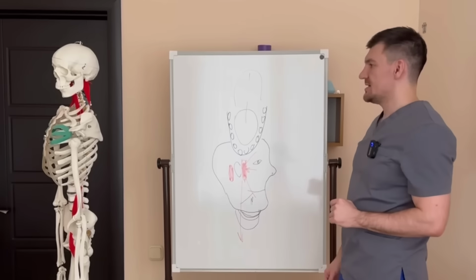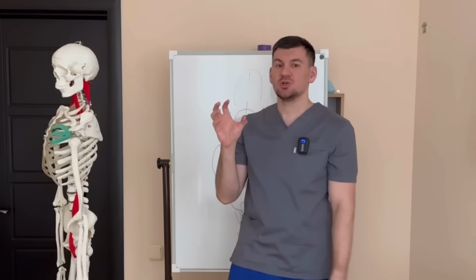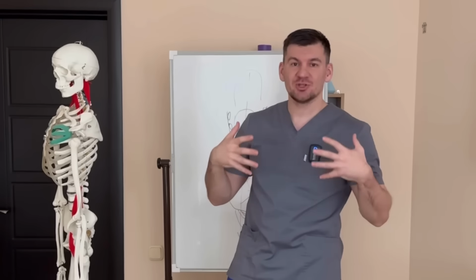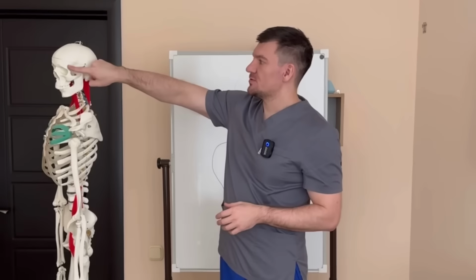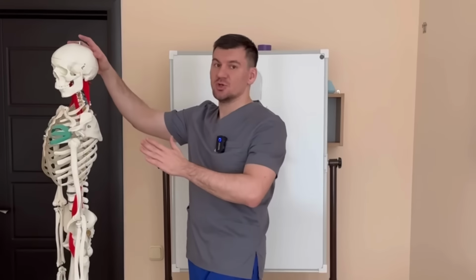Right here, friends, we have the temporal muscle, often in a tense, spasmodic state, and constant tension of this muscle causes excessive blood flow to it. Lymph flow and spasm disrupt outflow. That is, the muscle itself becomes as if swollen. It accumulates blood and lymph and poorly gives them back. So we are considering this temporal muscle. It belongs to the masticatory muscles. We also need to relax it.